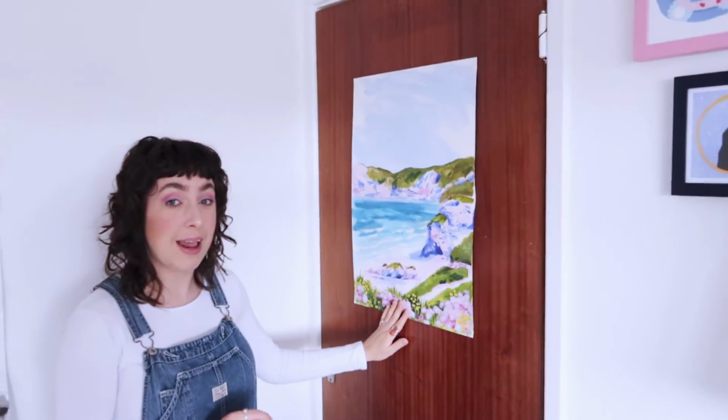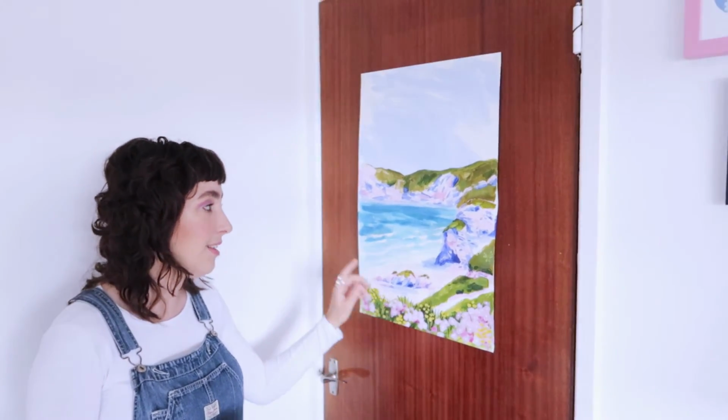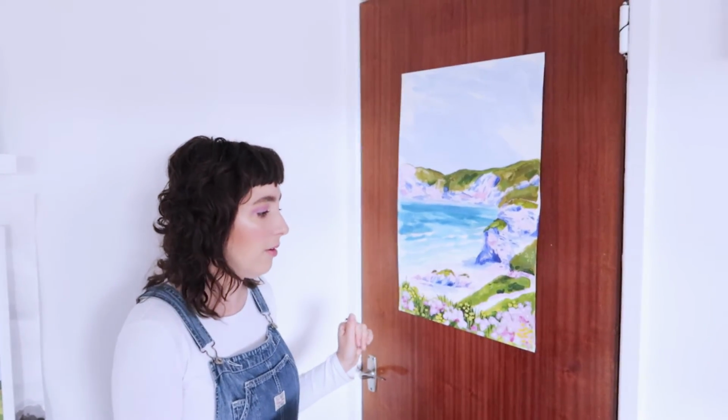You guys are probably quite familiar with this painting because I used to have this up in my previous studio at Flat. A little something to zhuzh up the door because it's quite an ugly door. We are planning on replacing the doors, but not quite the time to do that just yet.